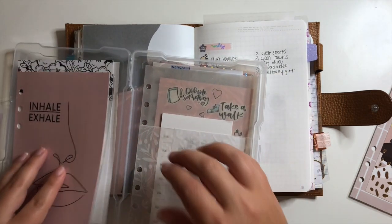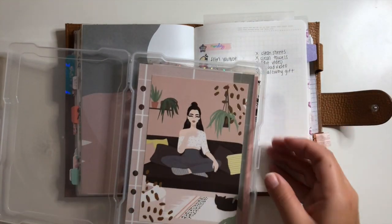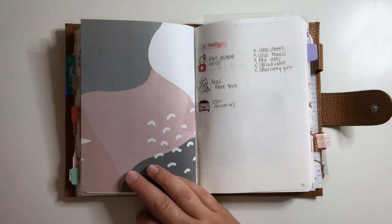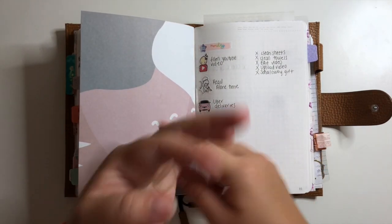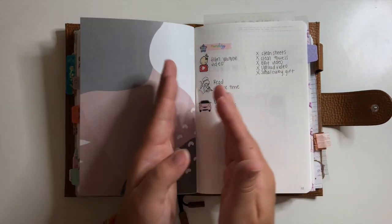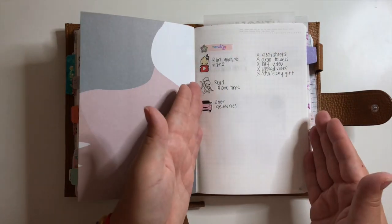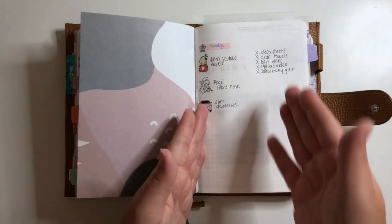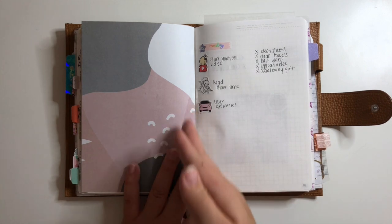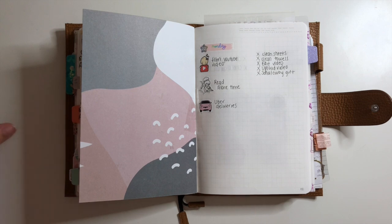And then these are all personal wide, which I like because I miss my ring planner and being able to have a section for everything. But I had a pocket, which was way too small, and then I had personal, which I like the height of, but the width was not where it needed to be. So personal wide, the sheets are slightly smaller than a B6 TN, including the rings that would go through. So it's slightly smaller, and I'm excited for that.